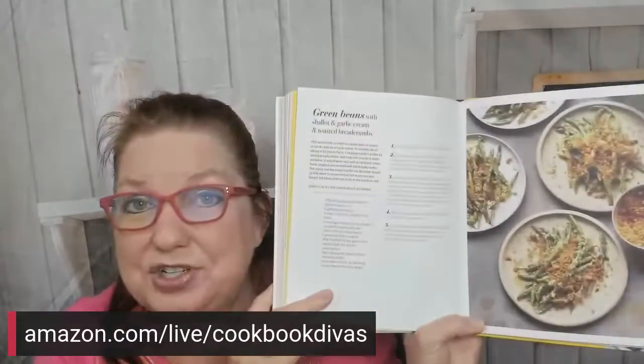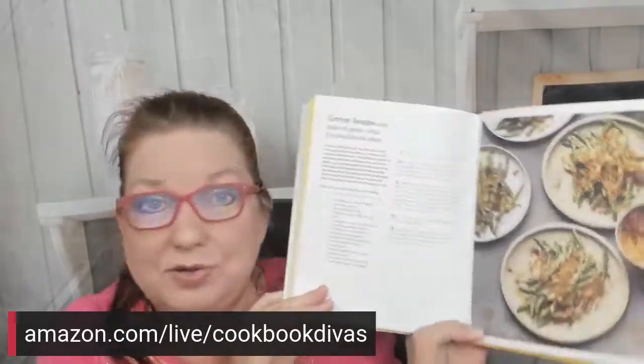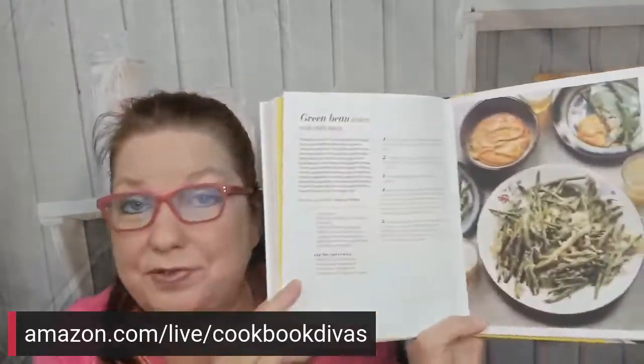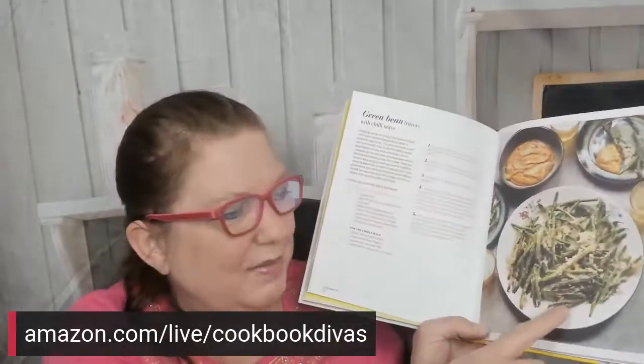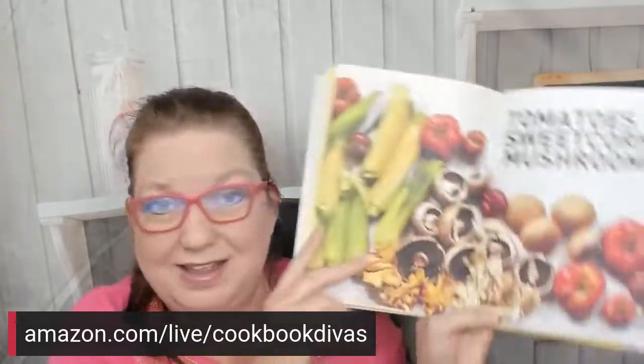Okay, you have me at cheese. Green beans with shallot and garlic cream and toasted breadcrumbs. Who's getting hungry right now? Green bean fritters with chili mayo. You want to eat these fast though. I bet they cool off because look at all that surface area. I bet they get cold really quick.